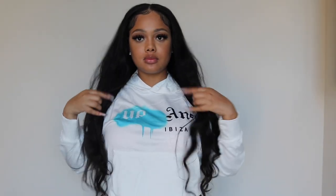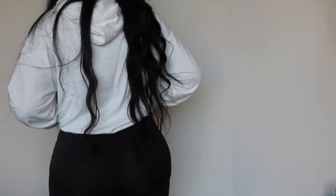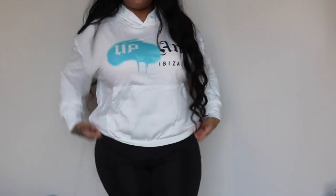This next outfit I really like because it's kind of inspired by the Palm Angels hoodie, but it also came as a set. It came with these black pants. As you guys can see, they're really stretchy, they're really cute. I love these pants. But this is something really chill.